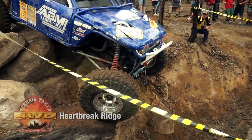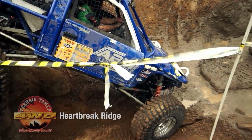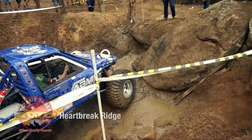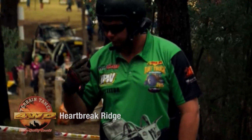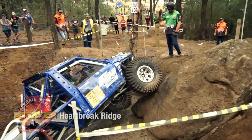All right, dropping in now. Just does it so easy. I don't know how these vehicles make this look so easy. Incredible engineering, great driving skills, picking great lines. And the exit now, covered in wet, sticky mud. Let's see how these guys go. I'm sure we're going to hear some noise.